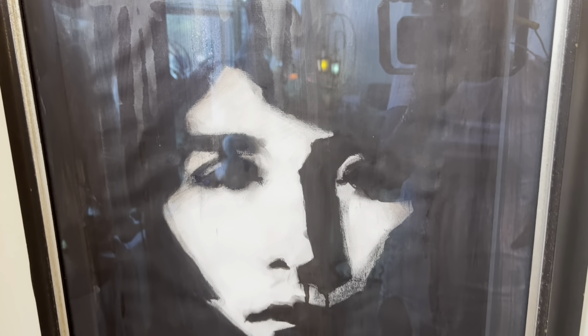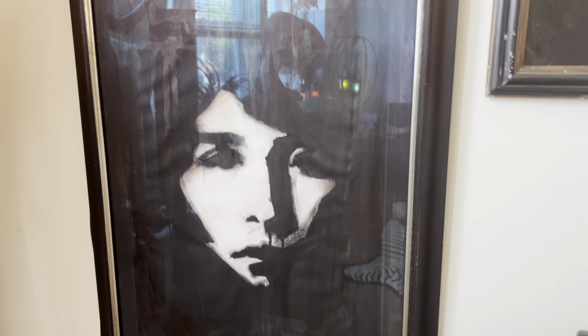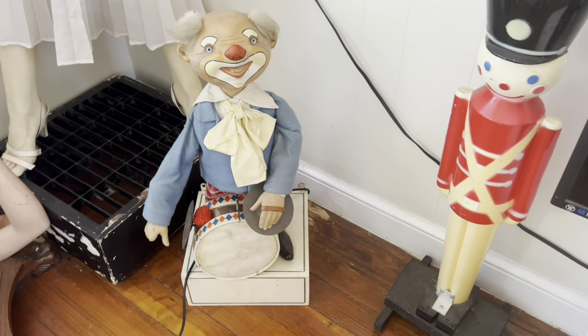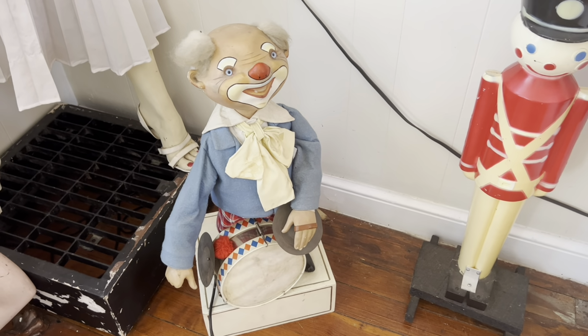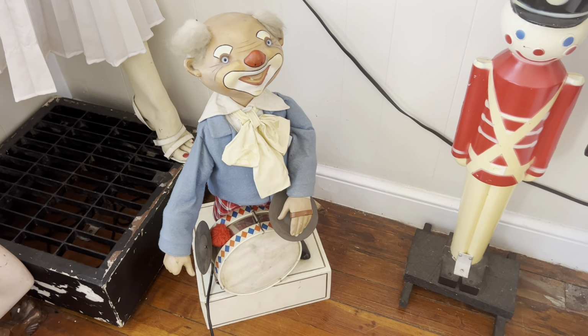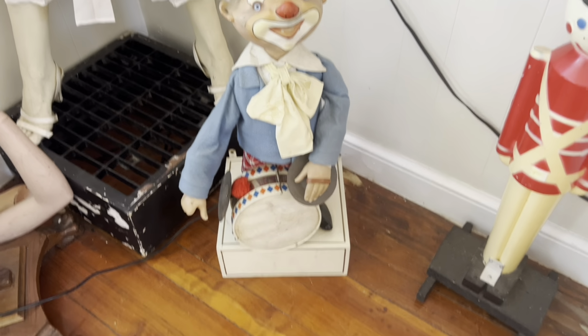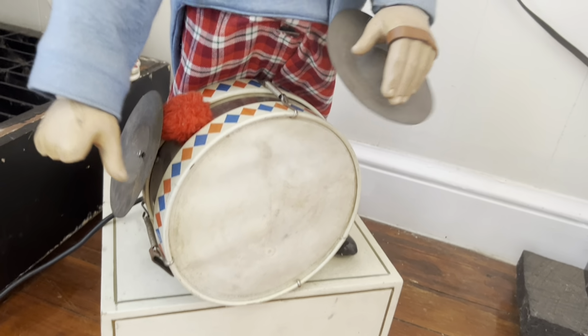This is another one of my favorite pieces. This one belonged to my mom. It's Renoir's wife, a portrait. This guy's pretty crazy. Hold on, let me rearrange this for a second. Yeah, so he does that. He did break his fingers off, but I can always repair it and give him his drum back.